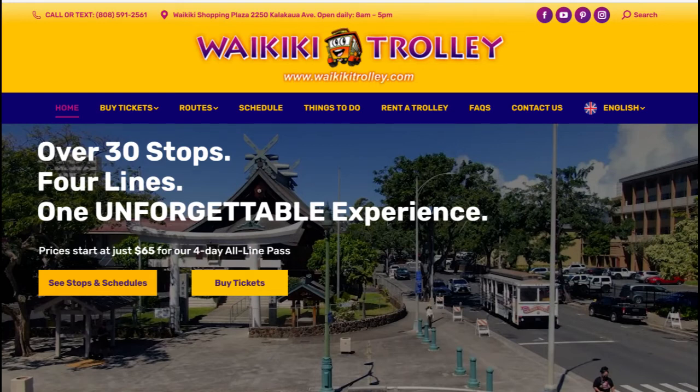The cost is $5 a day, and you literally can get on and off the trolley all day long. The trolley starts running about 7 in the morning and ends about 8, 9-ish, somewhere in that area. You'll have to check the schedule. But for the cost, you really can get around Waikiki very easily, very quickly. And it's an inexpensive way to get a quick tour.